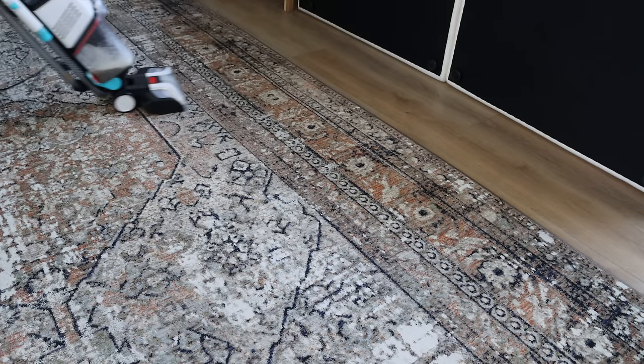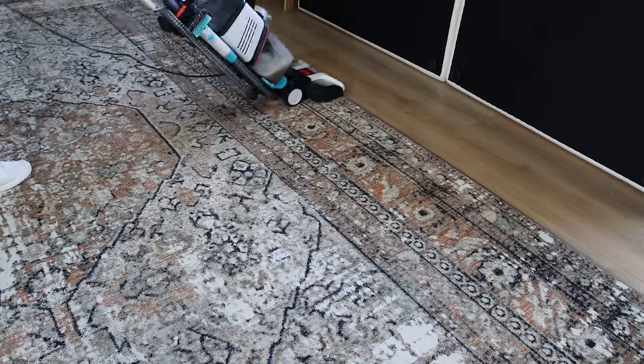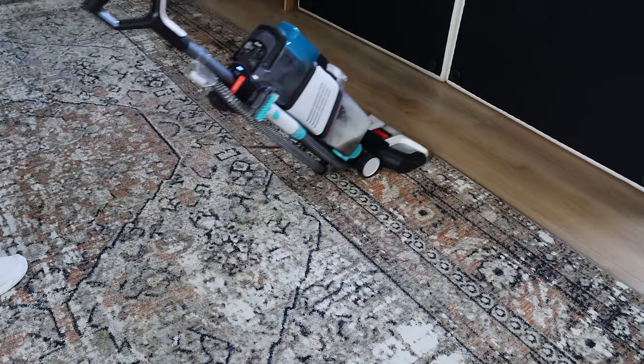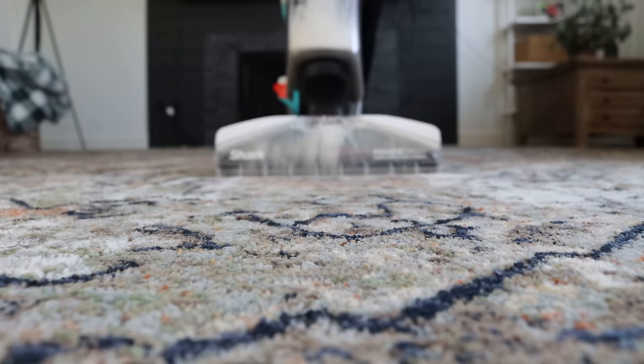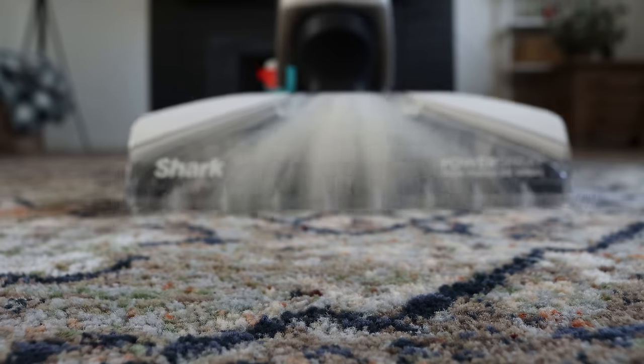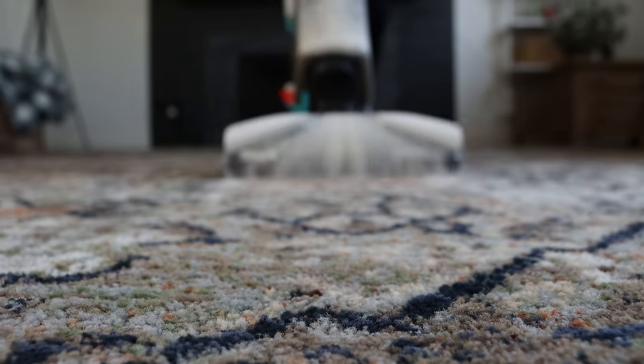So I went over this rug twice, just going back and forth with wet to dry, and then I went over it again on the dry mode and sucked everything up, made sure everything was clean and out, and this rug felt fully dry. By the time that I put the cushions back on the couch, the cushions were still damp and the rug was dry to the touch.